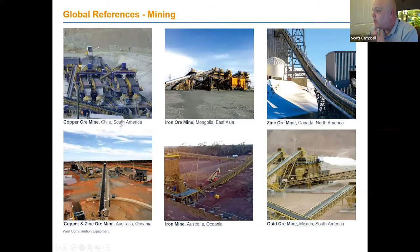This copper iron ore mine in Chile, they were changing manganese weekly on their four crushers. We took that out to a three-month change-out on manganese. But moreover, during that revamp, we improved the output in the overall mine. So the payback period for them, despite the initial capital outlay, was very, very quick. You can see there Mongolia, Canada, Australia. We're all over the place.